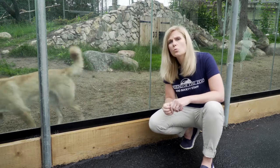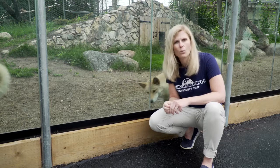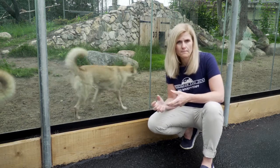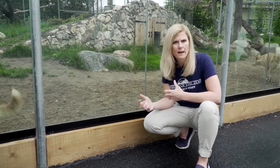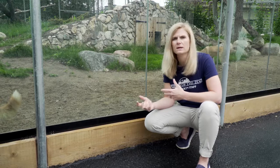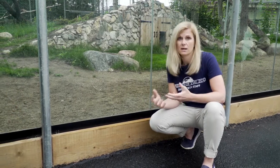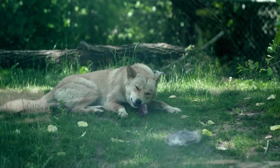The other thing that you won't hear is you won't hear them do a lot of barking. They'll do a little bit of whining, but they will howl just like our wolves will. And that's to communicate with their pack. There might be a missing member that they're needing to locate. They might be communicating to the young of the pack, or they might just be communicating their territory to other predators that are around.